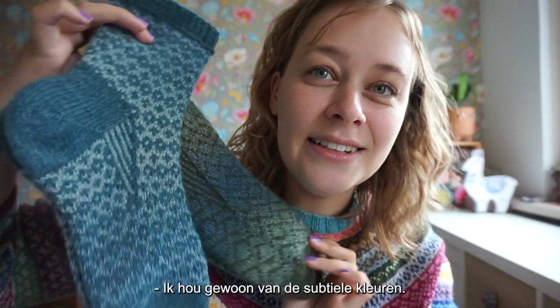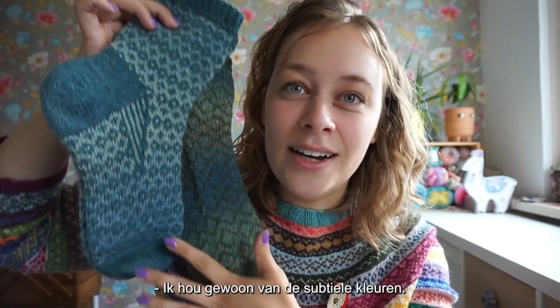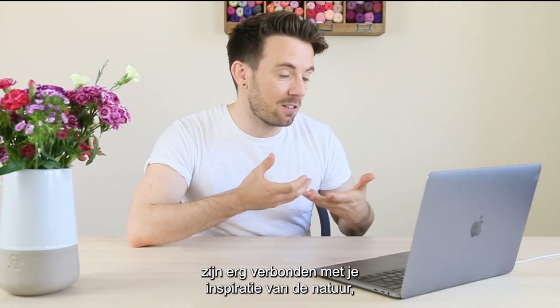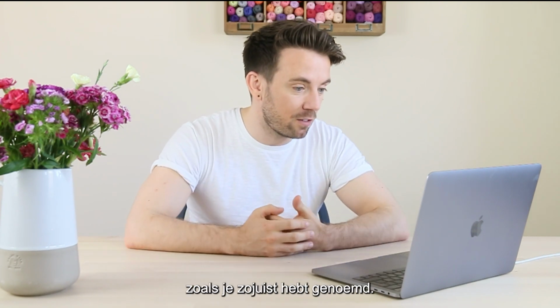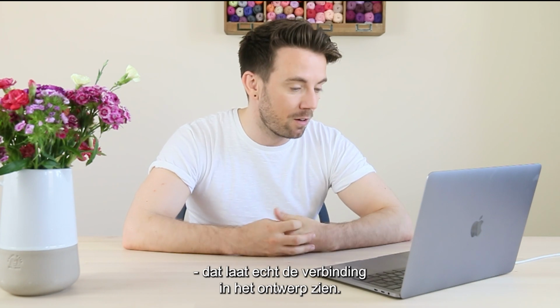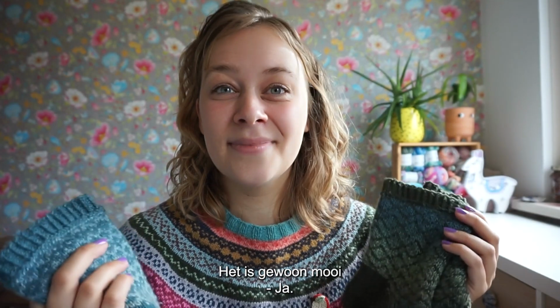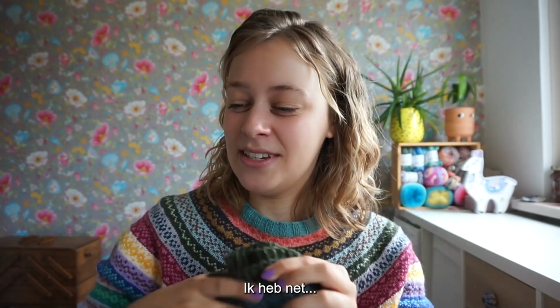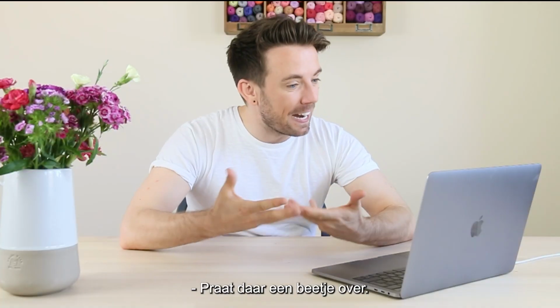Absolutely gorgeous. I just love the subtle colors. And so these are very connected to your inspiration of nature, as you've just mentioned. And that really showcases the connection in the design. It's just beautiful. Yeah. And hence New Leaf Designs.